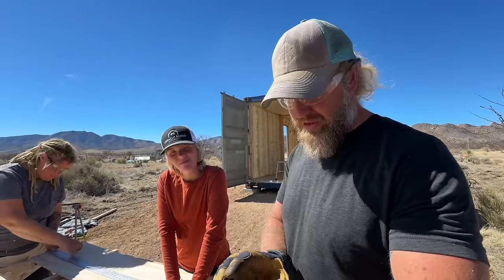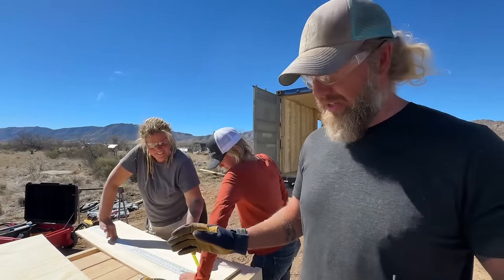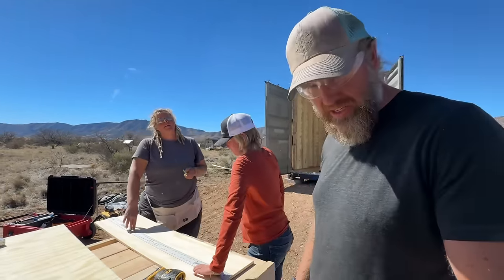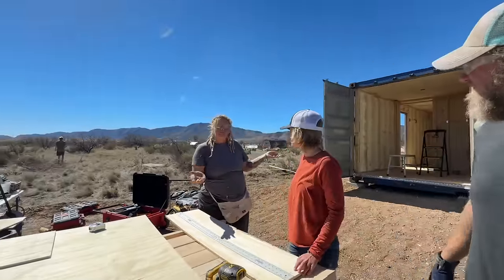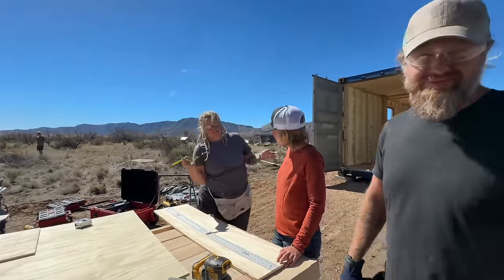In the feed stalls, I think we're gonna do much larger panels and not make so many cuts, because it's just too many cuts. That's the reason that we started in the feed room, so we could see if this is how we wanted to do it. It's not. Now we know.